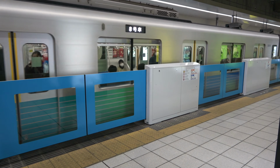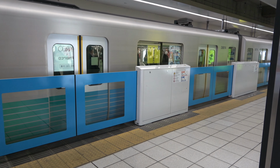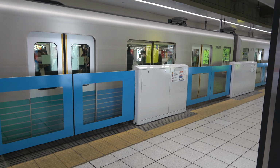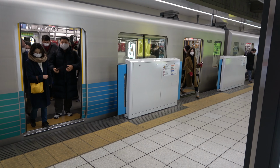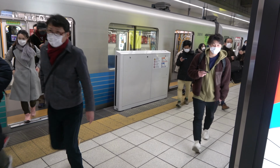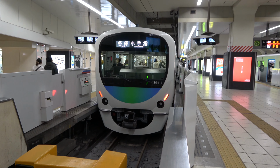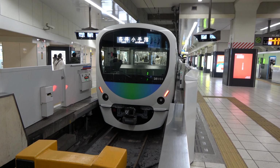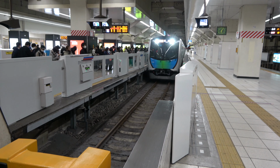This is the Seibu 30,000 type. It debuted about 10 years ago and was designed by the young women workers in the Seibu line company. The design is imaged like an egg, and the nickname of the train is Smile Train because the headlight positions look like the train is smiling.